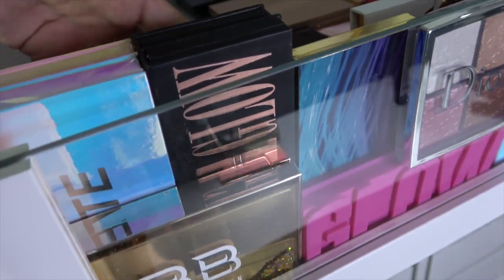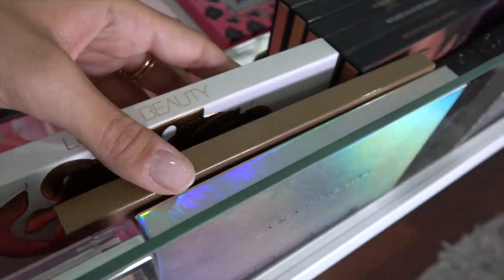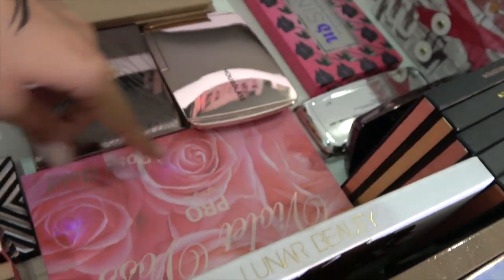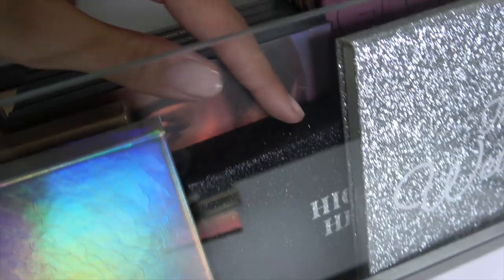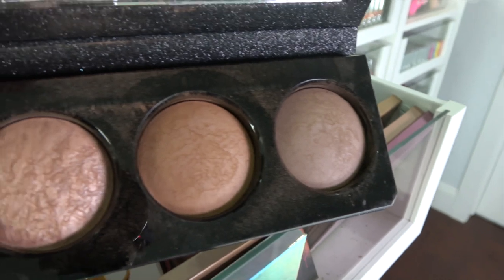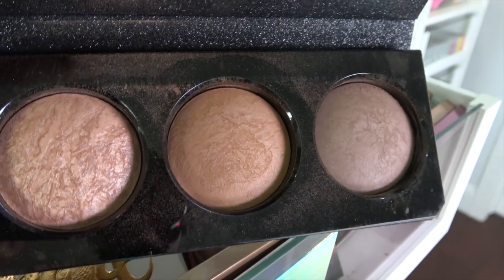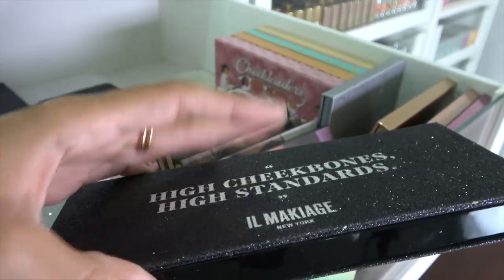Up front, we have Lime Crime, MAC, Bobbi Brown, Tarte, Dior. We have my Anastasia ones. We have a Violet Voss, Lunar Beauty. We have all the Huda palettes here. I'm obsessed with this El Maquillage High Standards palette. The last shade's kind of highlighty, but the other ones are bronzers, and I use this palette a lot. It's really nice from El Maquillage.